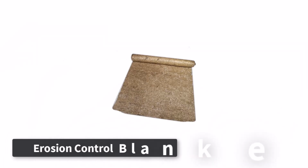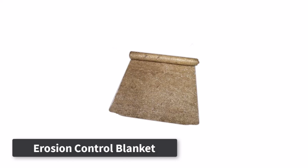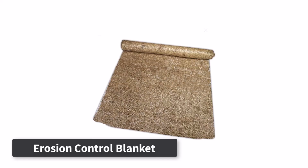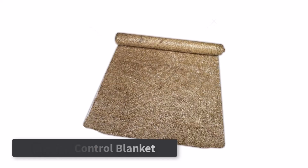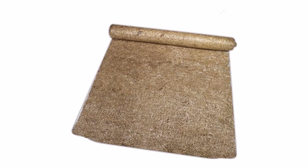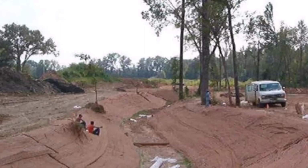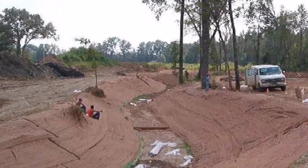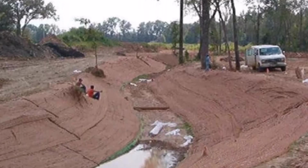Number 1. Erosion Control Blanket. The erosion control blanket is a reliable and environmentally conscious solution for managing soil stabilization on steep slopes and other erosion-prone areas. Made from a carefully balanced blend of 70% agricultural wheat straw and 30% organic coconut fiber, this blanket is designed to provide temporary yet effective erosion control.